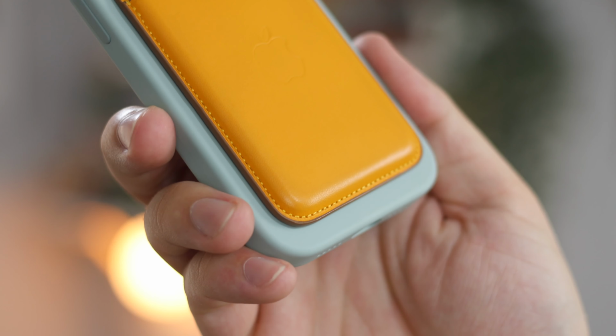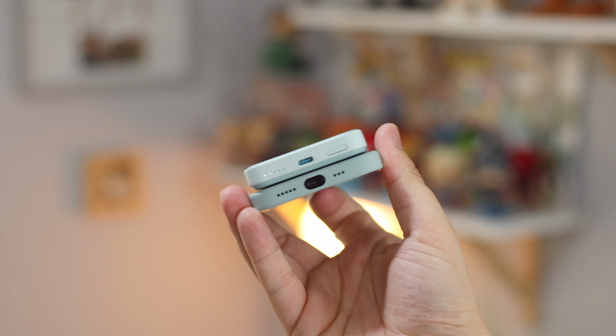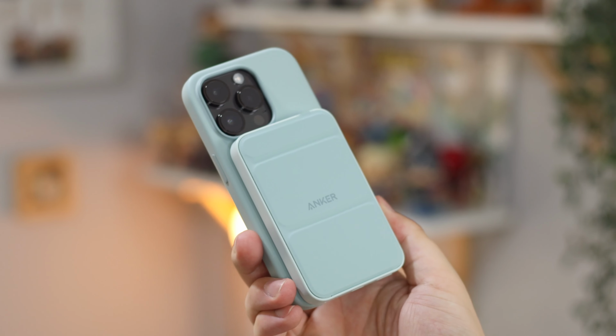Now carrying around multiple devices, I need to make sure that they've got a charge all throughout the day, and that's where the Anker Powerbank 622 comes into play. I have it here in the Buds green colour, although it is available in multiple different colours, and it comes in at 5000 mAh.